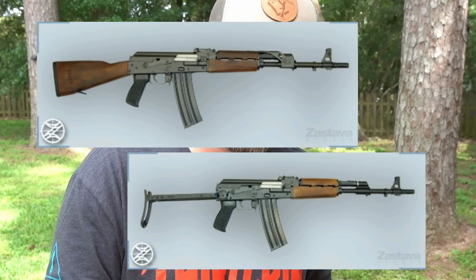Zastava, we need an underfolder version of the M90 currently, but that was an actual military grade rifle that the M90 that we currently get is based off of. So it's not something they made just for us. It's a thing that they modified for us to own. Because they are Yugo pattern, they do not play nice with any AKM parts. Any aftermarket parts, furniture sets, optic mounts, anything like that will not work on a Yugo pattern gun.